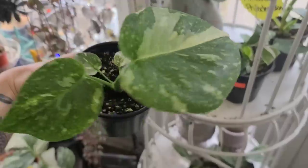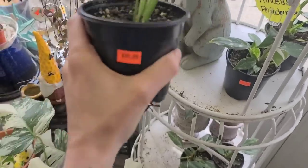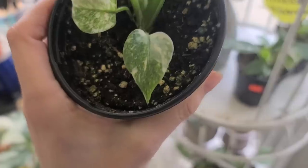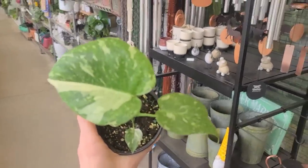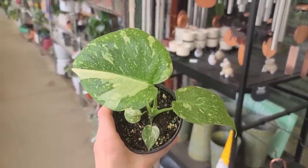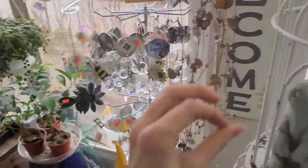Some Tycons for $100. Very, very cute. Always very tempting. Look at those baby leaves. Aren't they so cute? Adorable. Okay, let's see. I skipped over like the string of things.